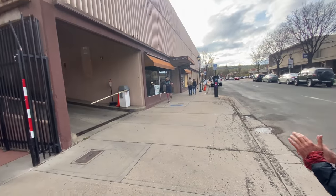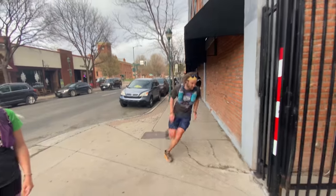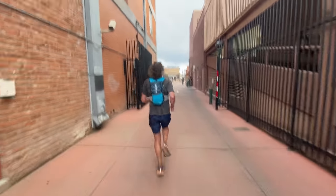Here he comes. Coming in strong. Right through the alley. Turn ahead. You're so close. Woo!